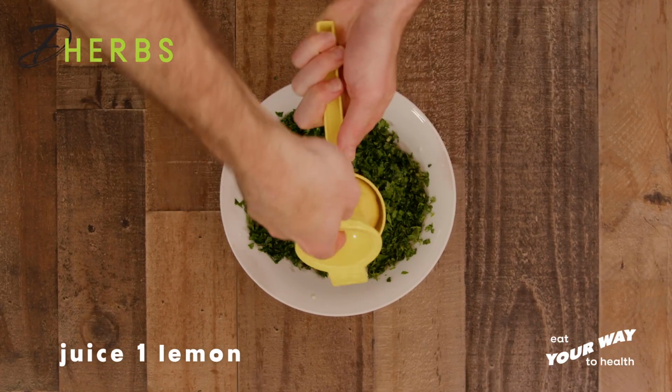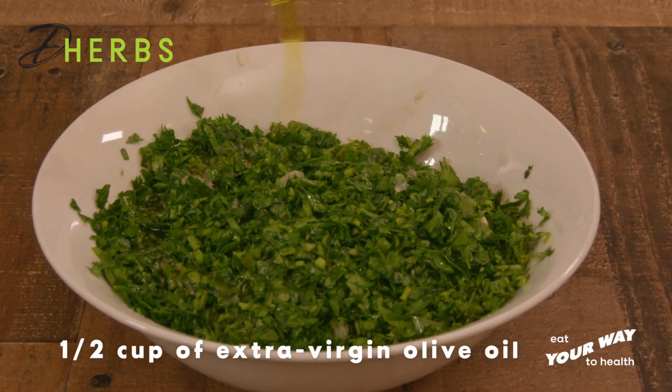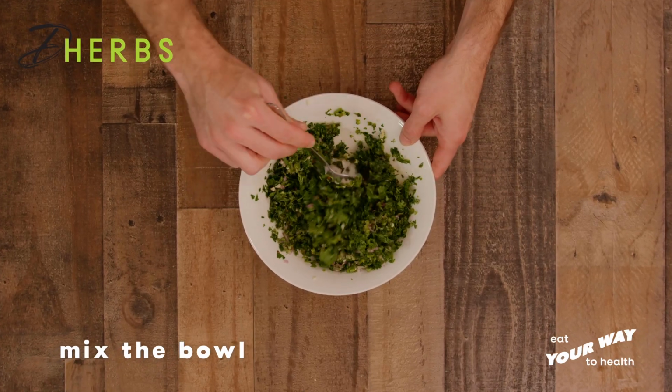Chimichurri can help reduce inflammation and improve heart health. It's also a great source of antioxidants and can help improve digestion.